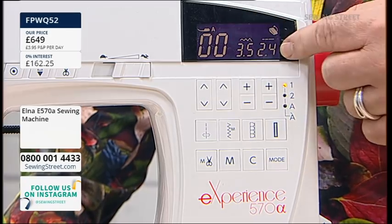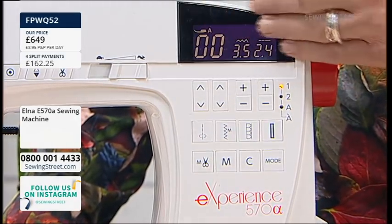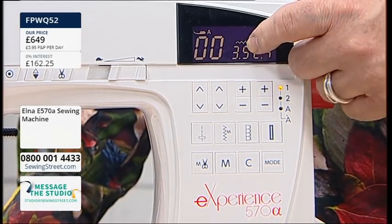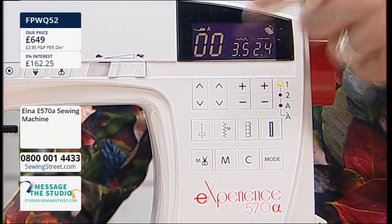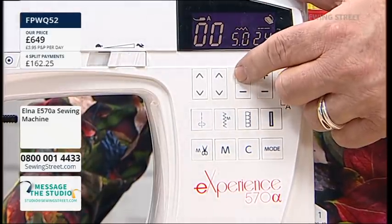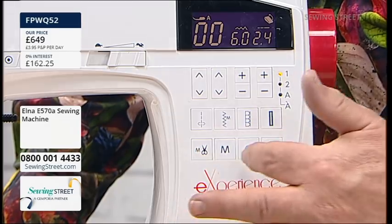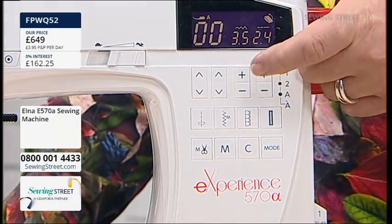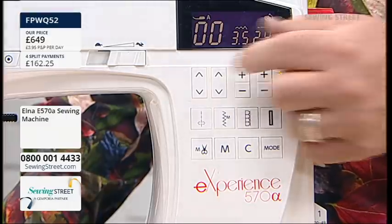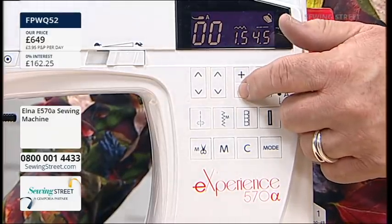Anyway, look. So this is your default here. Straight stitch, 2.4 length. It says it's got a 3.5 width, but that's the placement of the needle in the direct middle. If you then move the needle from left to right, so you can move your needle, like Sarah was saying earlier, to the left or the right. Then this one here, first of all, that's your stitch length. And that one's your stitch width there.